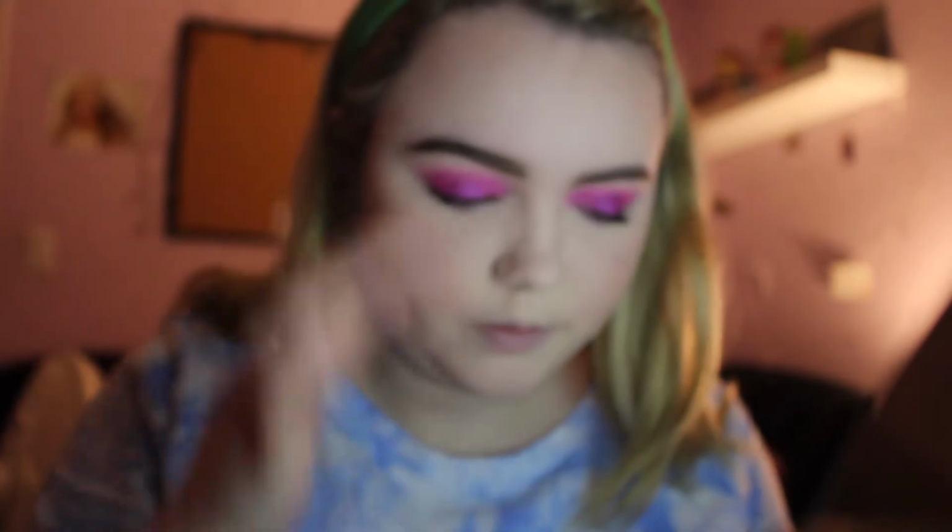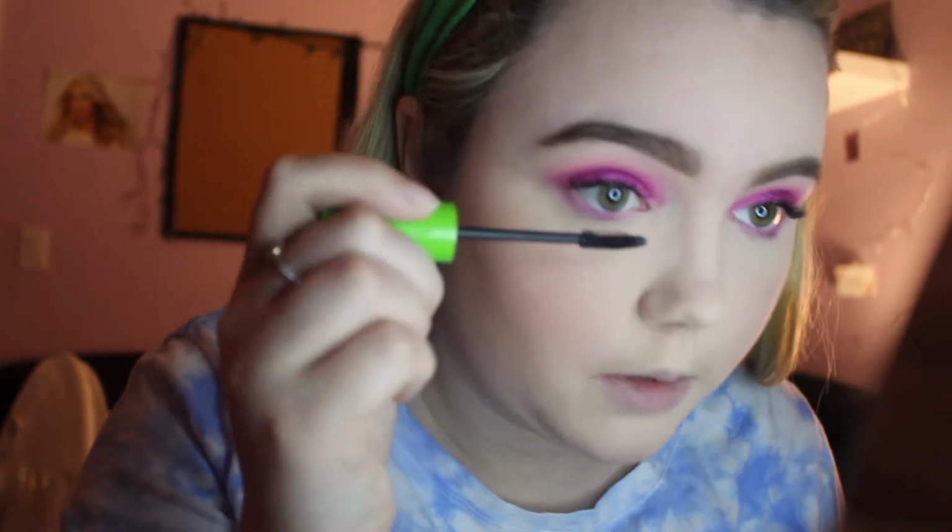And then I'm going to go in with the Maybelline Lash Sensational. My lashes are sticking because of the glue. It's kind of funny. Okay, and now we're doing highlight. Actually, we need lower lash mascara, so we're just going to use the Great Lash by Maybelline.